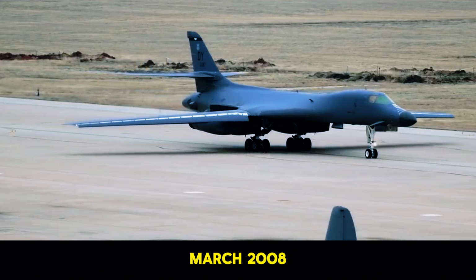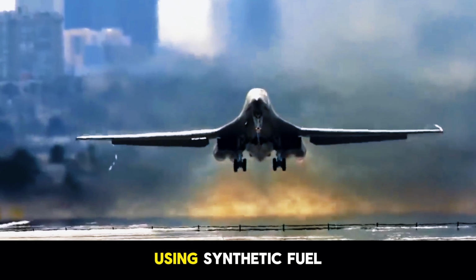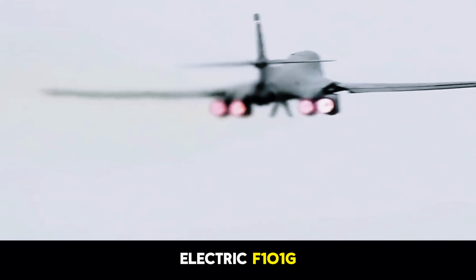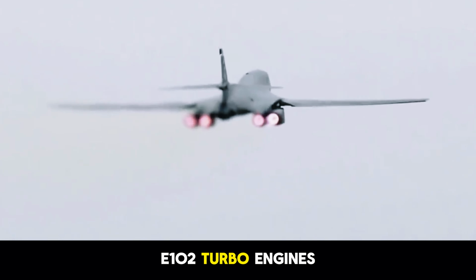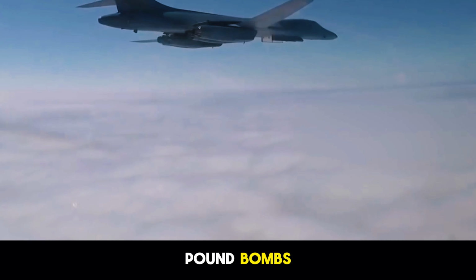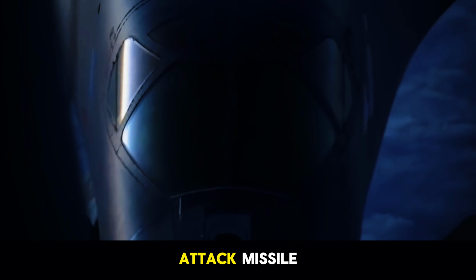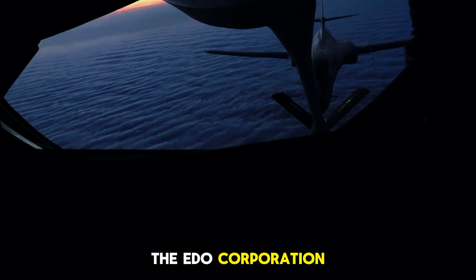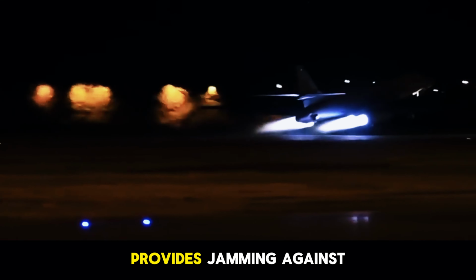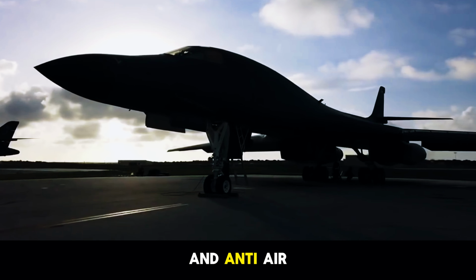In March 2008, the B-1B became the first aircraft to fly at supersonic speed using synthetic fuel. It is powered by 4 General Electric F101 GE102 turbo engines and can load 84 Mark 82 conventional 500-pound bombs. It can also carry an AGM-69A nuclear short-range attack missile. The EDO Corporation AN/ALQ-161 Defensive Avionics Suite provides jamming against early warning radar and the fire control radar of missiles and anti-air guns.